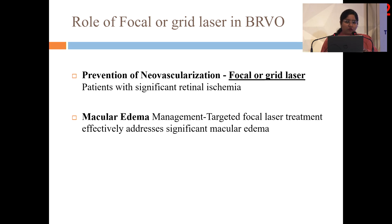Now, the role of focal or grid laser in BRVO. It prevents neovascularization in patients with significant retinal ischemia. It also manages macular edema. Targeted focal laser treatment can effectively address macular edema.